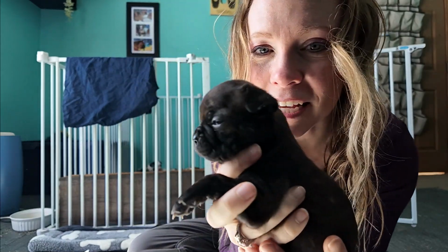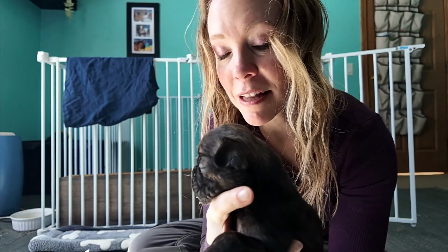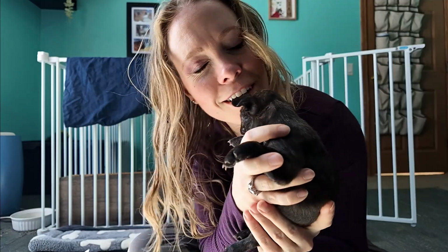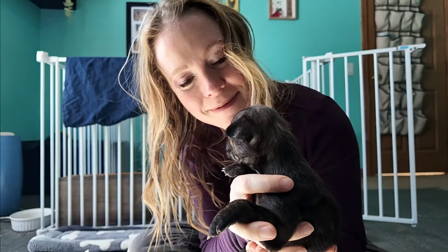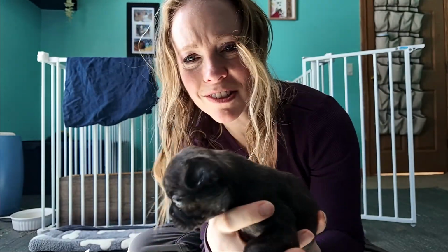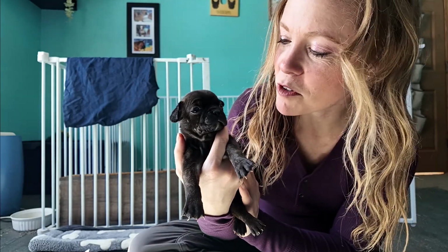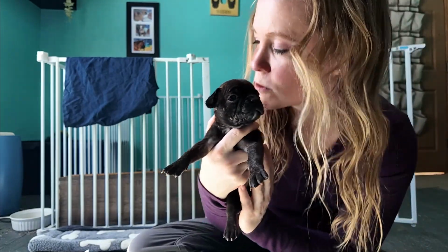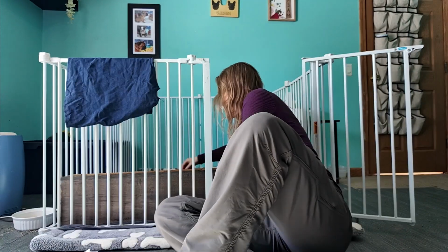And she's already been taken. Her parents are previous puppy buyers, and they bought her up as soon as they saw her. So yes, you are already loved, aren't you? You know it. But she's just gonna be a sweet little firecracker. Even if you are long and lean at the moment, you'll fill out. Where's our other little one?